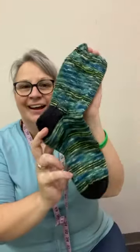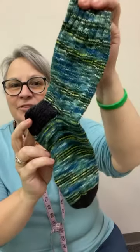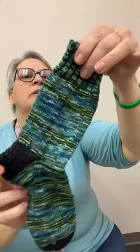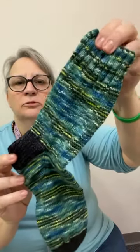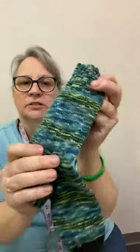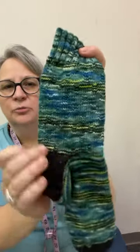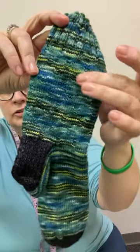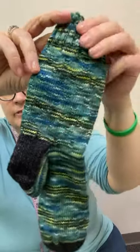And I don't have my sock blocker. Anyway, this is the first sock. So it has just a basic, let's see, this is a 2x2 rib. And then I did the texture, the pattern, which is a little difficult to see because it is a busy yarn, but there are some purl texture stitches in the leg of it.